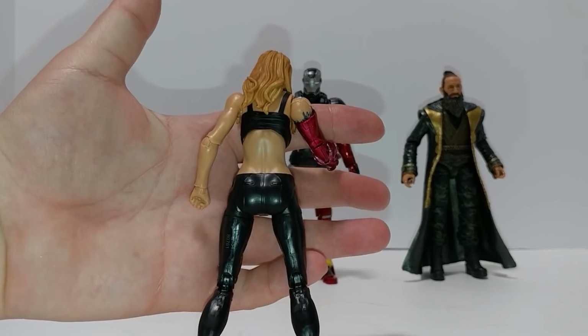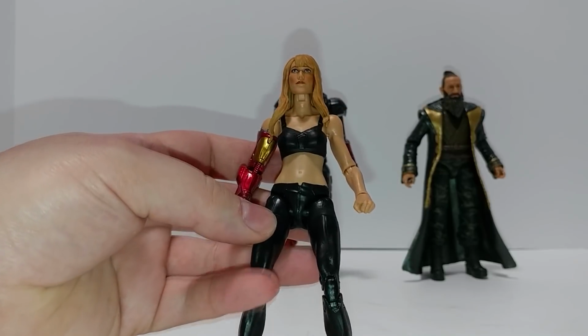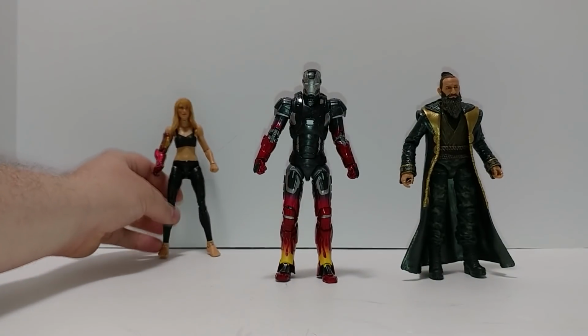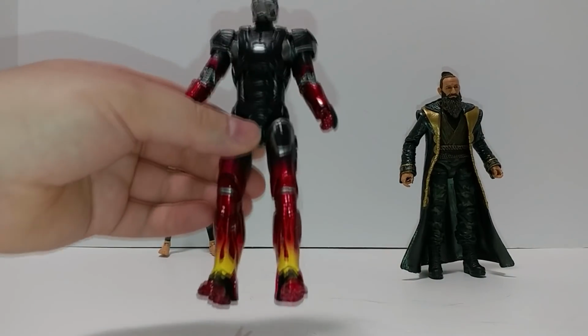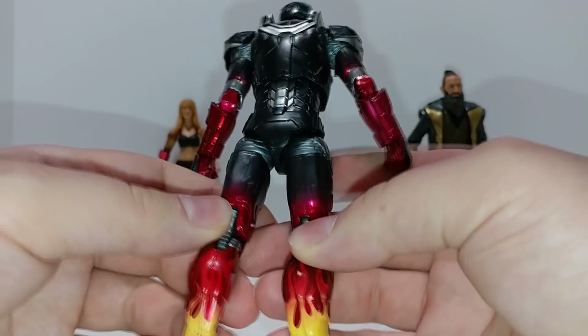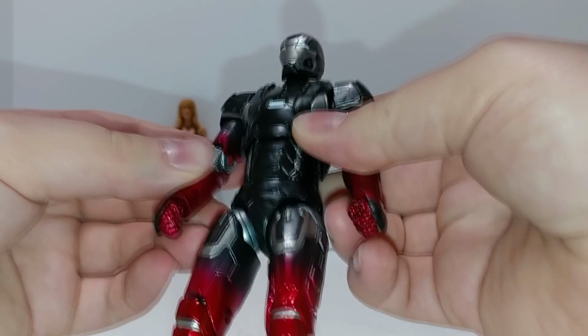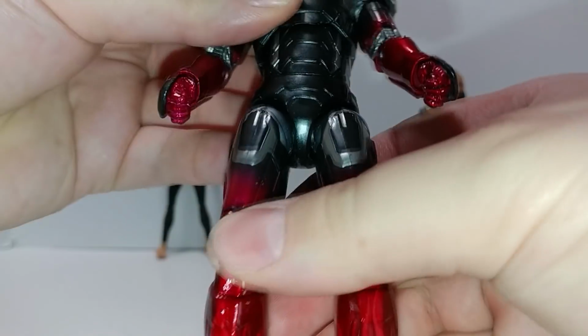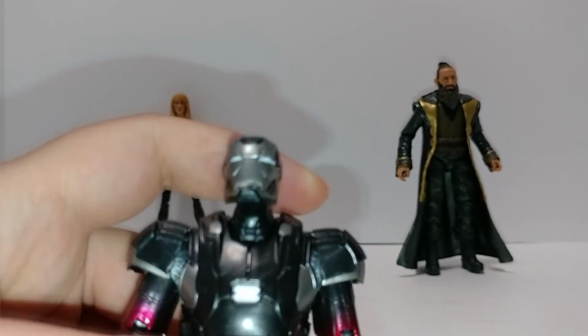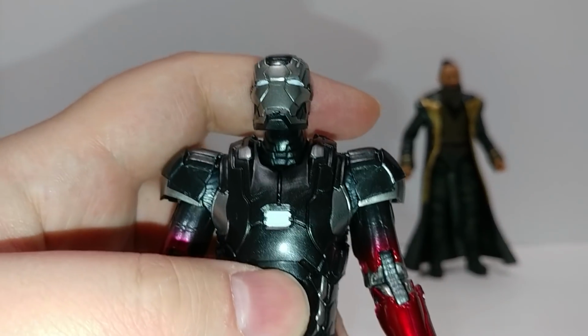There's the back. Looks like it's paint on top of black plastic for the torso. So we'll put Pepper over there. Yeah, there's not really much to say about this guy. I'm sure you've seen Iron Man, I mean War Machine Mark II before. Just the usual double jointed elbows and knees. Ab crunch here. And I don't have the War Machine Mark II Marvel Legends version. I only have the Comic Cave Studios one, so I'll show a comparison afterwards.